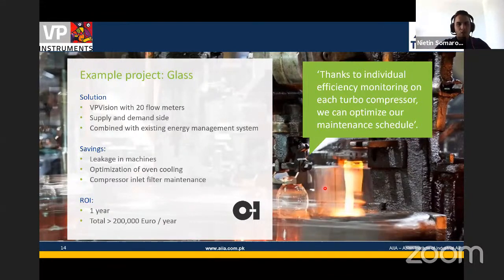For example, in a glass factory, Owens and Illinois, we implemented VP Vision with 20 flow meters throughout the supply and demand side, meaning we installed flow meters before the dryers and after the dryers and tank, and we combined it with their existing energy management system. So what were the saving measures they could take after installing our system? First of all, they found out that there were leakages in machines. So this was already a huge saving. They could optimize their oven cooling, and they found out they had problems with their compressor inlet filters. So all the measurement equipment showed them that they had many problems in their factory. They fixed them, and the return on investment was 1 year with a total saving of 200k euro per year.